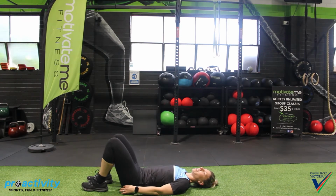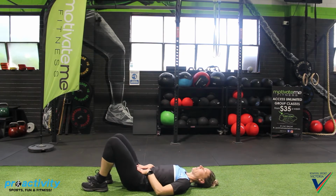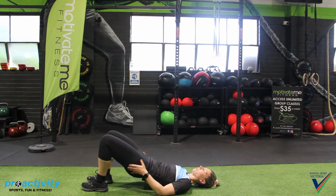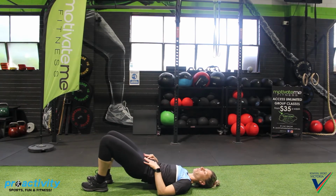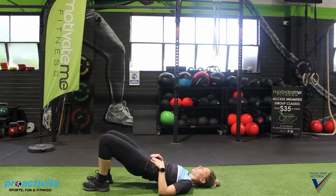Now what you can do to advance this, if someone had weight, you could actually pop weight here for them. Pop weight and they'd be driving through, using those big strong glute muscles, having to lift some weight. All right. There are, however, other ways to advance this activity. Like, we're going to hold up here.